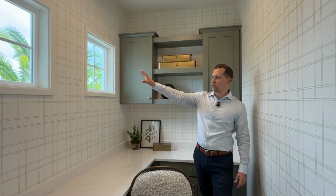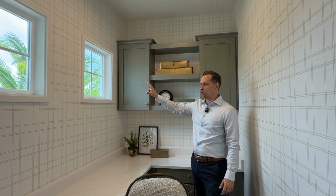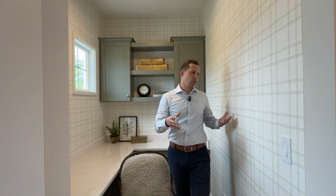I also love the fact that we do have some windows in here. These are solid windows, but they allow for natural light. And they actually blend very well with this white, greenish wallpaper, which I am not always a huge fan of the green. So I'd love to know your thoughts on if you like that kind of green look or the wallpaper in general. But overall, it is a great look the way it all blends together.